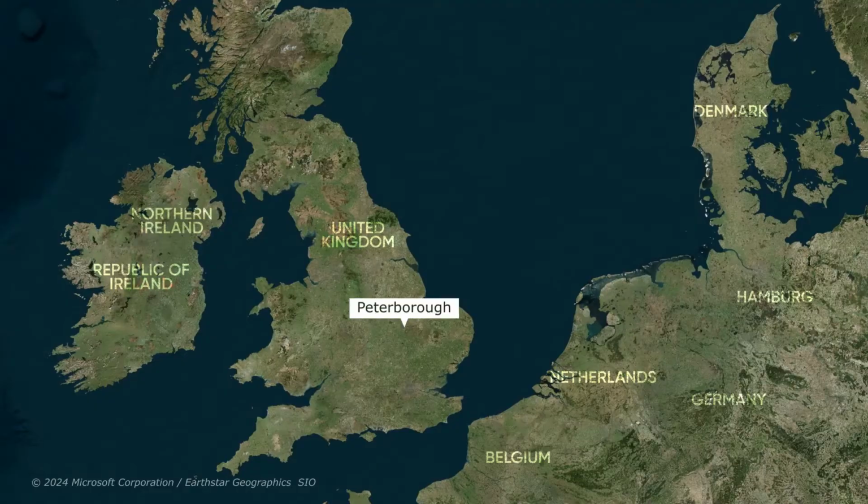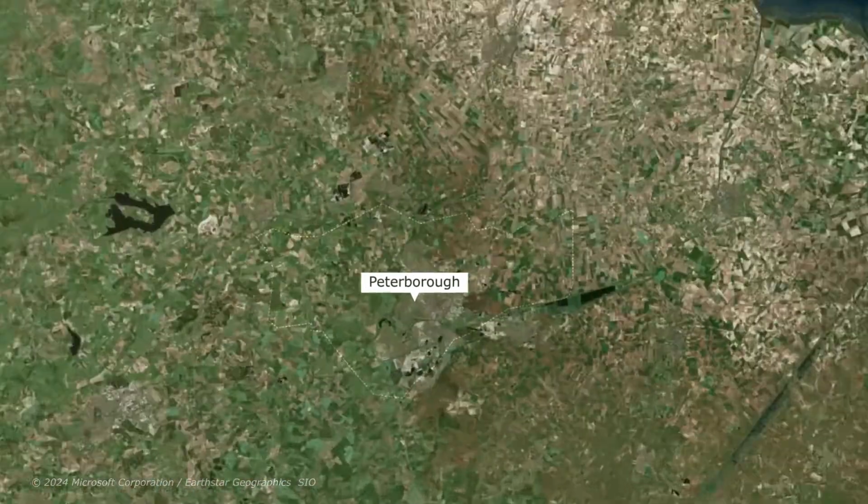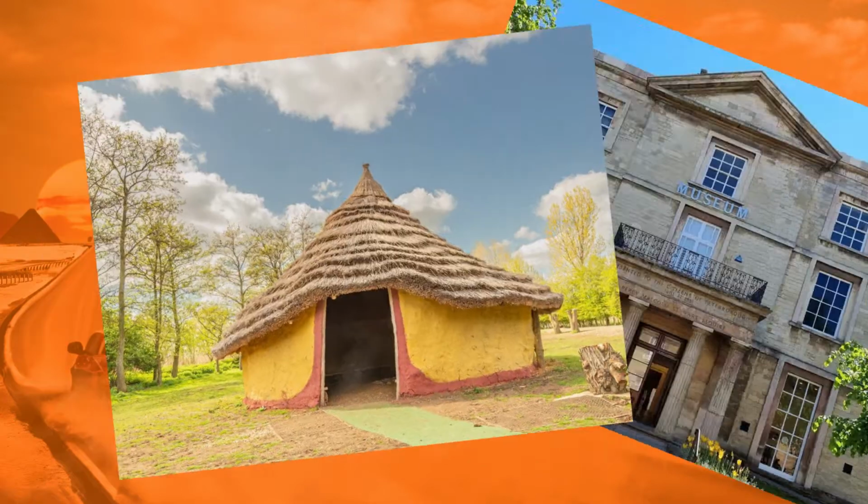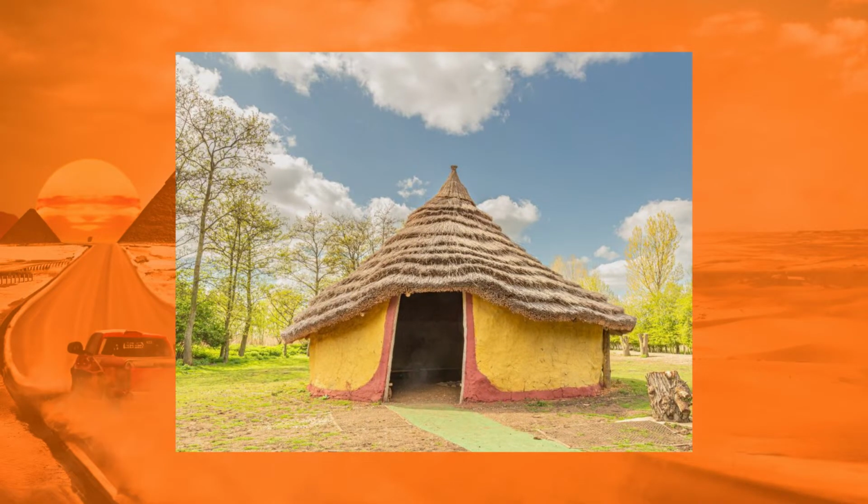And this week, I went to Peterborough, just about a 50-minute train ride north of my pad in London, where I visited two sites. The Must Farm exhibit at the Peterborough Museum and Gallery, and Flag Fen Archaeology Park, just a couple miles outside of town.